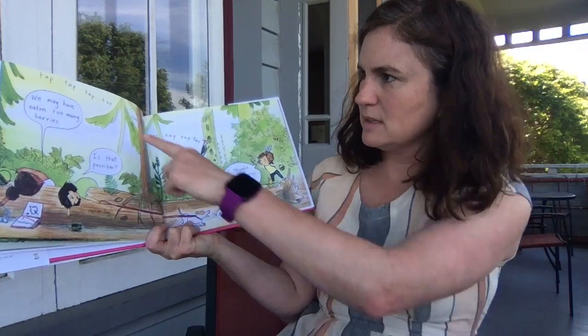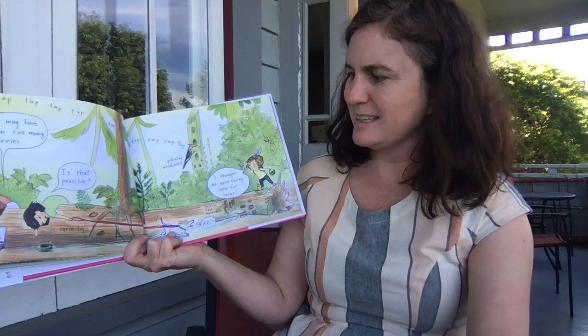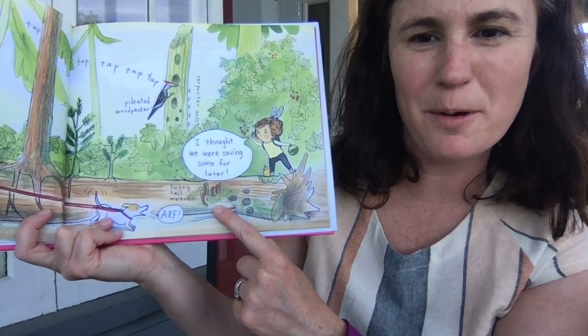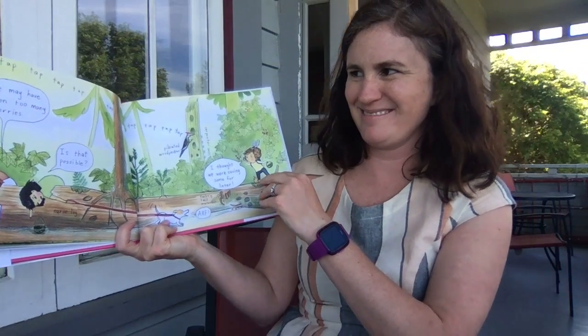Arf! Tap, tap, tap, tap, tap, tap, tap, tap, tap, says the woodpecker. Oh, look, I think these are so cool. They're called turkey tail mushrooms. Why do you think they'd be called turkey tail mushrooms?